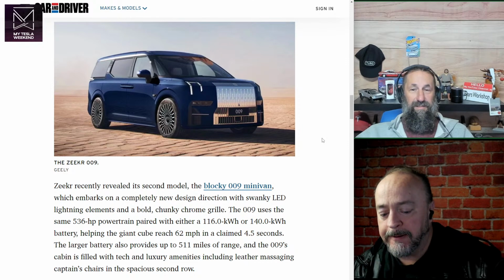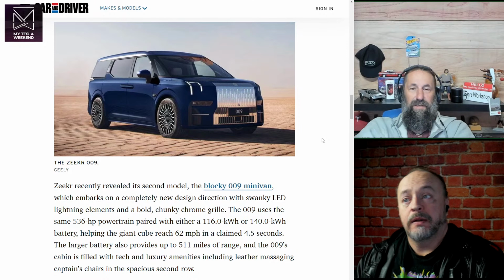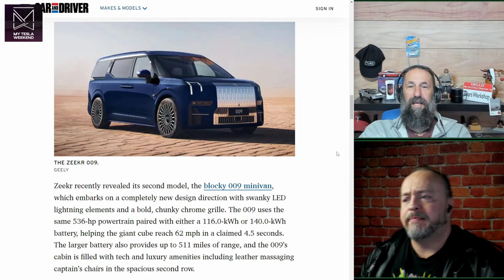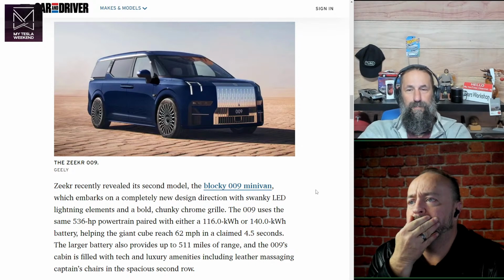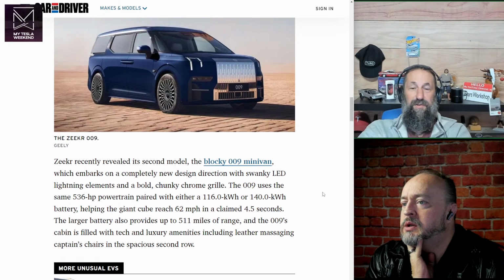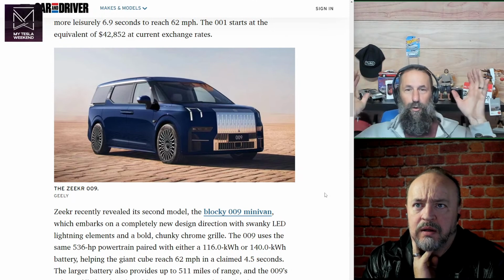And Zeekr is owned by Geely, the biggest Chinese automotive conglomerate. Are they that big? They are big. I know they're big, but I didn't know if they were bigger than the others, BYD and others. They're one of the biggest. Yeah, they're huge.